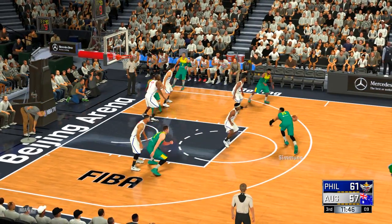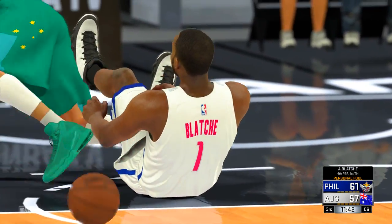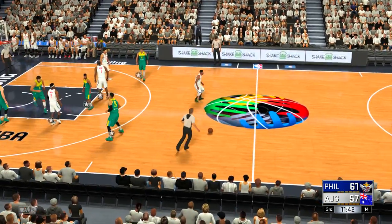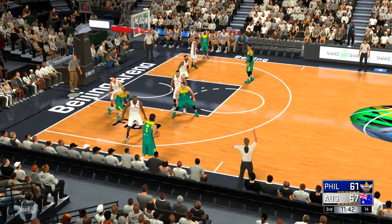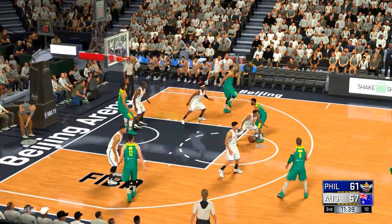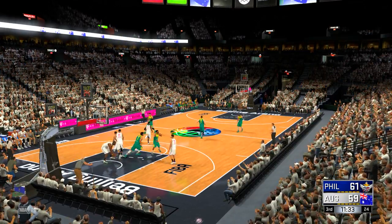Well, how about guys mixing up the looks? I mean, bump him out a little bit, fronting, doubling, anything to try to get him off his rhythm. And it's Big Dog with the foul. Here's Dellavedova. They set the pick. A floater. Shot's good by Mills.